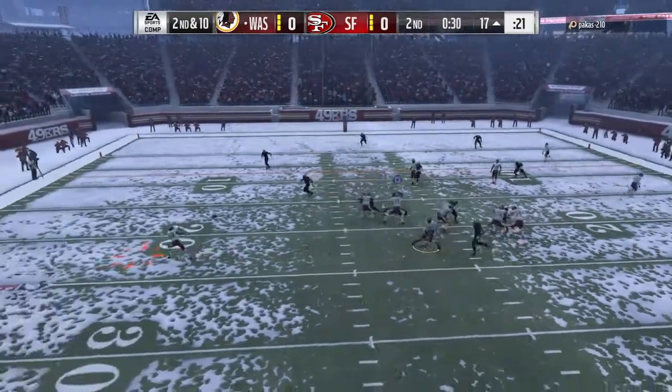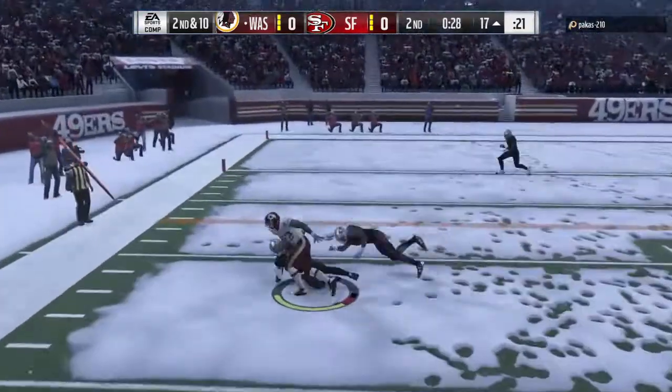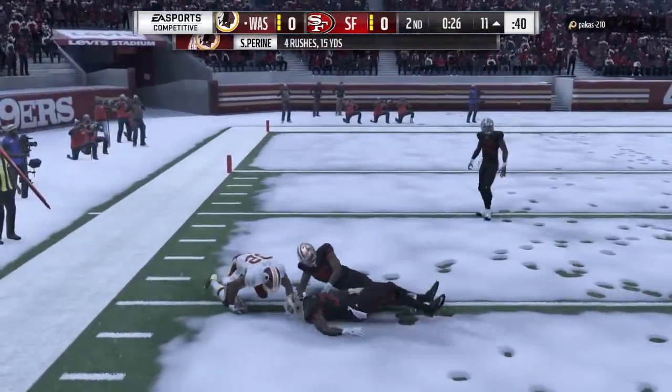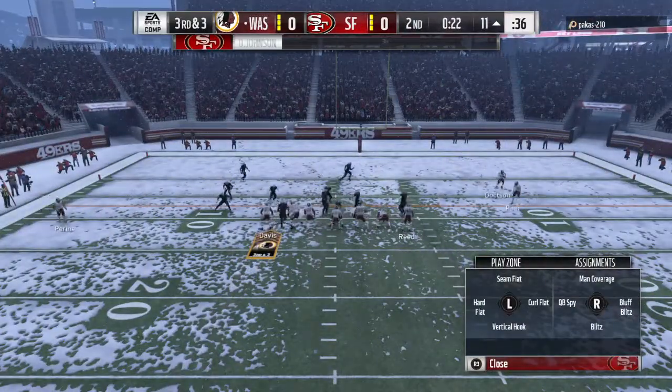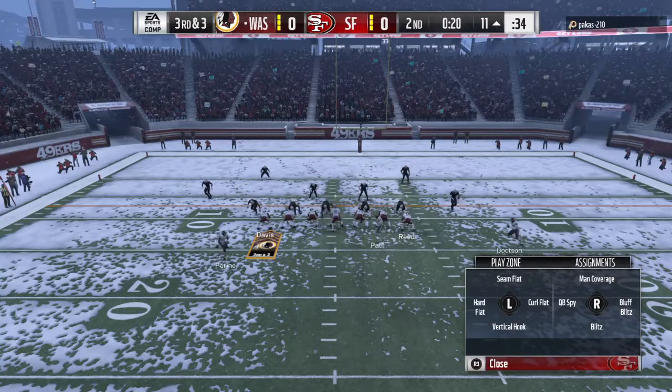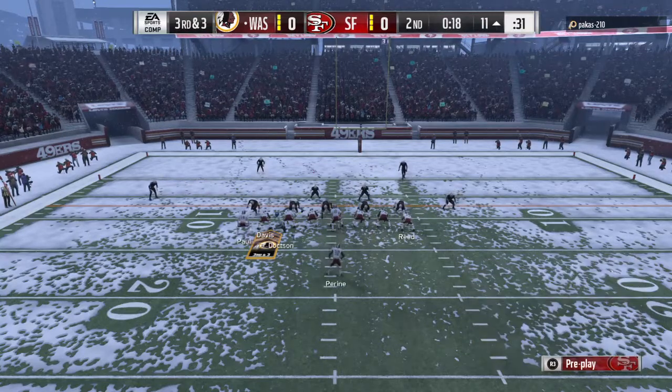Cousins now on second down. And he's brought down just outside of the 10 at the 11. Give him 7 on the play, and just like that, it's third down. In position for the possible game winner, but they need to get up and spike it.